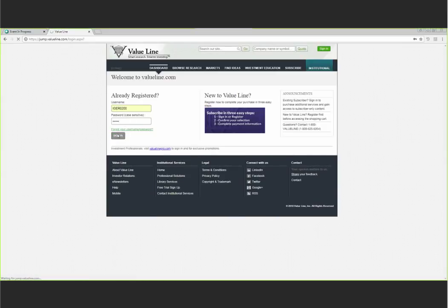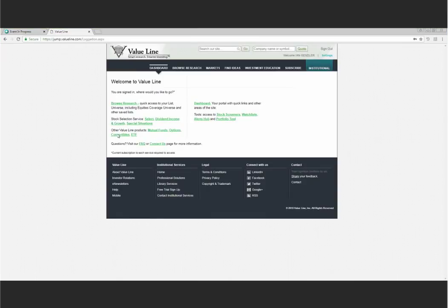After entering my credentials, I am taken to the welcome screen. From here, I can quickly get to many important areas of our website, including Browse Research, which is the main home for our core equities products. I can also head to our home pages for our monthly stock selection services, such as Select and Dividend Income and Growth, as well as our investor tools, such as the Screener, Watch List, and Alerts.